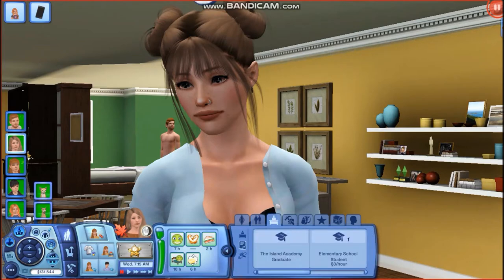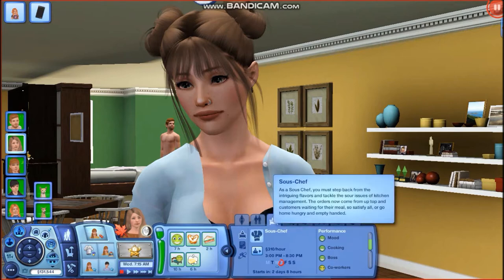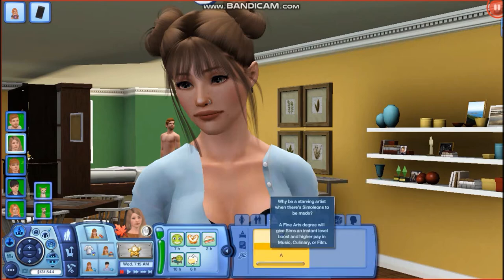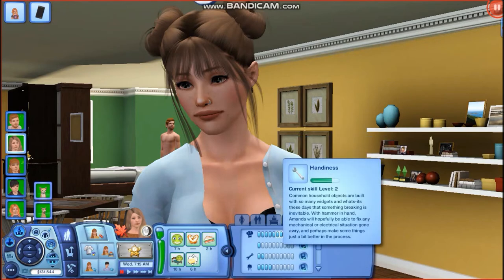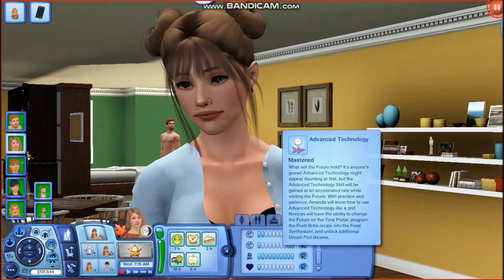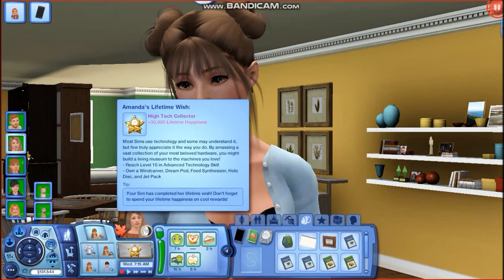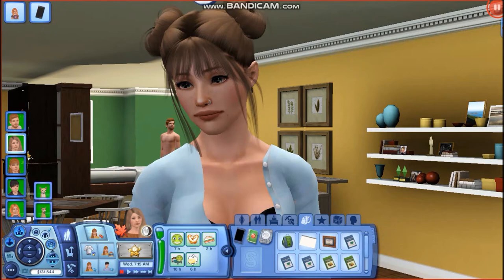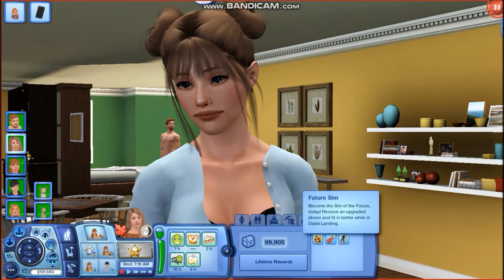Her grades and her work performance. She's level 7 in the chef thing, and she's got a fine arts degree. She's level 9 cooking, very close to level 10. Level 2 handiness, level 4 painting. Mastered the advanced technology skill, and she's got level 1 Kama Simtra as well. And then her lifetime wish is to be a high tech collector. She's also got a backpack that I can sell. And then for her things, she's born to cook, office hero, and future sim.